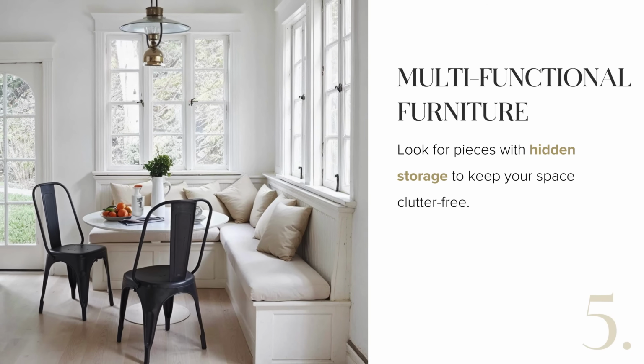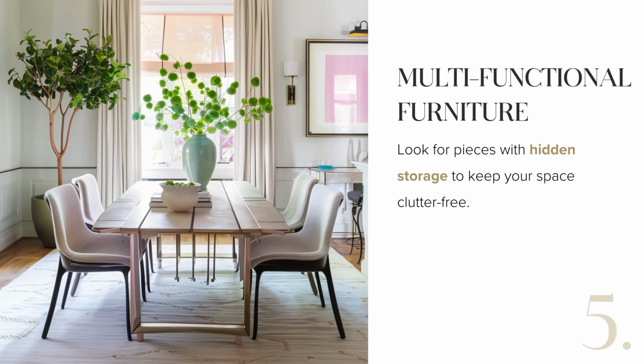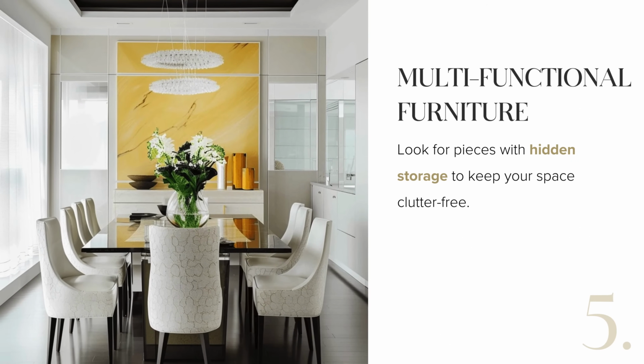Multifunctional furniture is a must for modern dining rooms. Pieces like expandable tables and storage benches can adapt to different needs, from small family dinners to large gatherings.